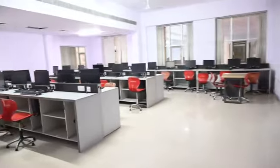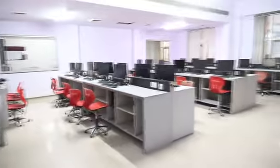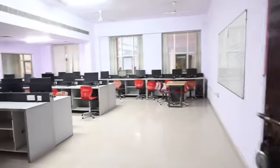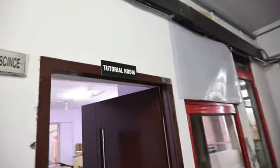And this is the main entrance for the another computer lab. Let's move inside. We have a huge lab, and all the instruments, all the computer machines we do have in this computer lab. 40 to 50 students can perform practical together here. And let's move to another point, that is the tutorial room.